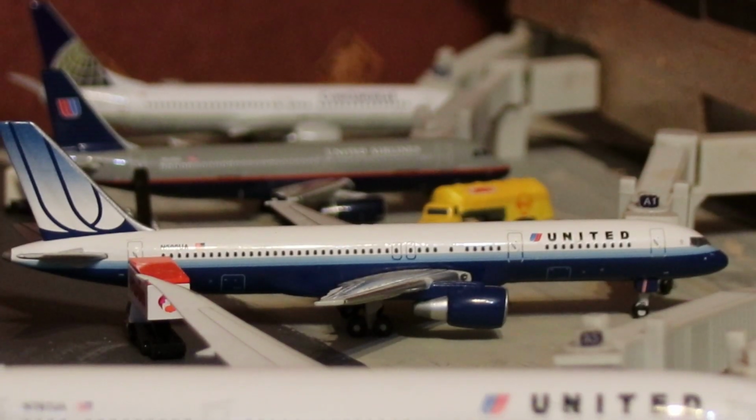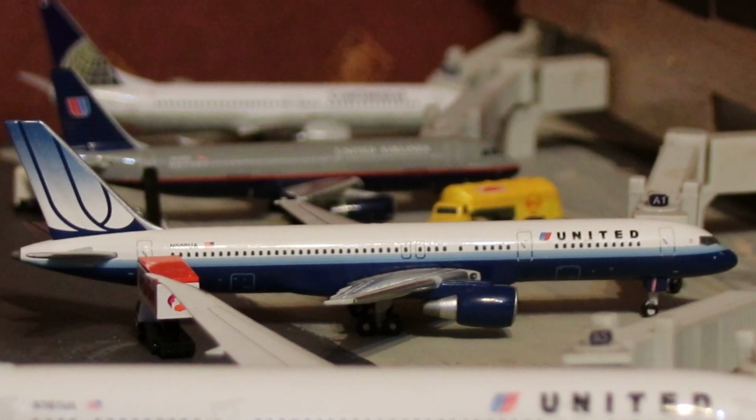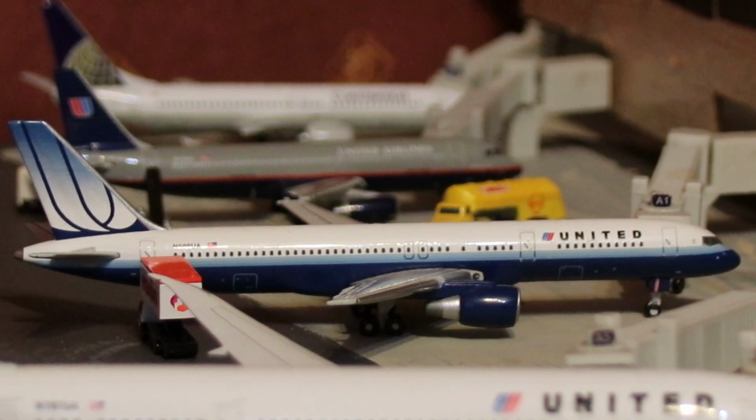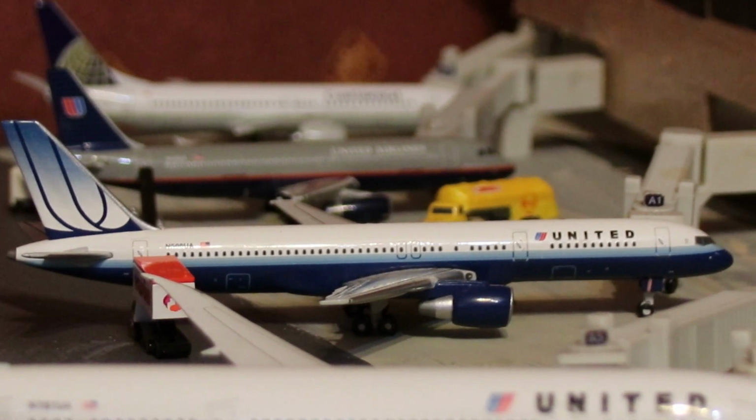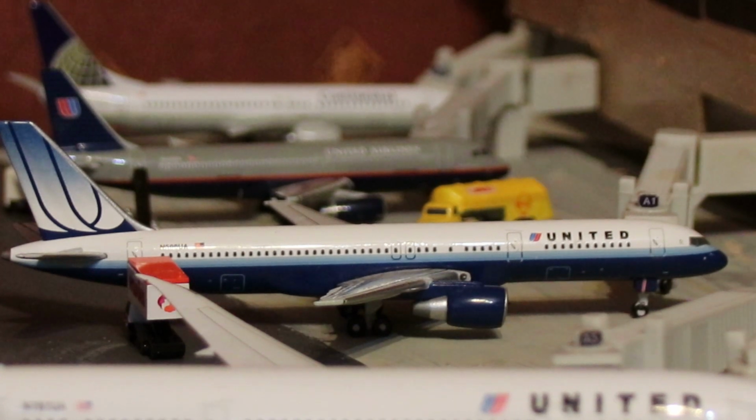Getting some catering and fuel, here's a United Airlines Boeing 757-200 without winglets. This stunning model is in the gorgeous blue tulip livery, one of my favorite United Airlines liveries. And this plane is getting some catering and fuel on board for a flight out to Phoenix Sky Harbor.